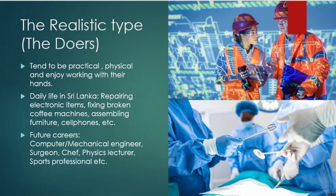So let's take the first type, the realistic type. People who are realistic like to work with their hands. Not whether they can, but what they like. We are trying to find out what you really like. So they tend to be practical, physical, and enjoy working with their hands.